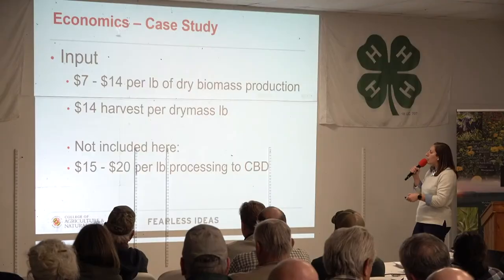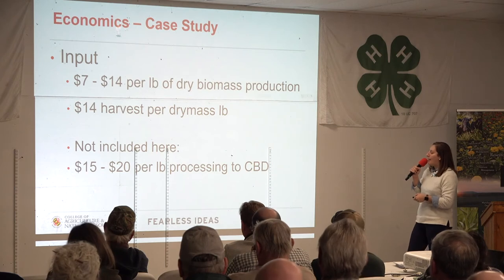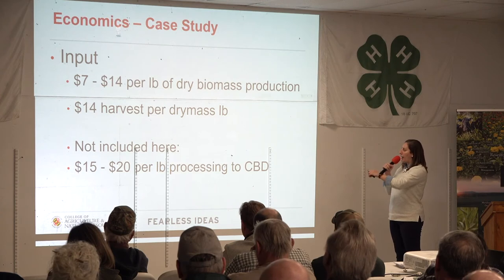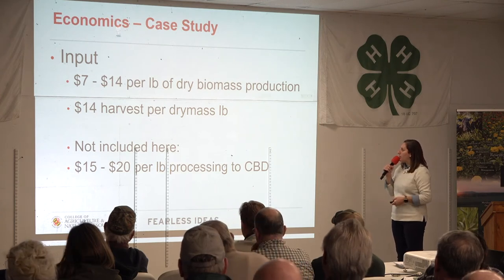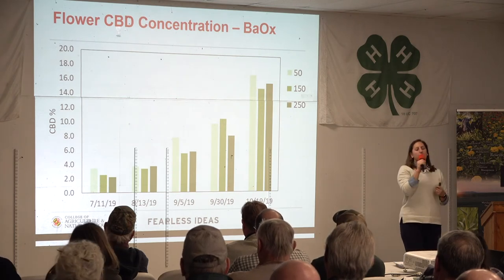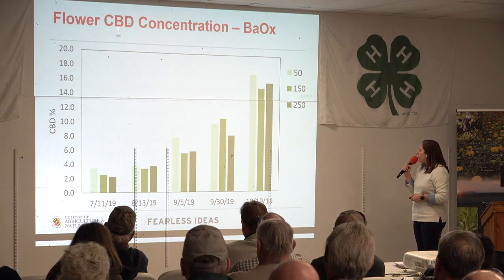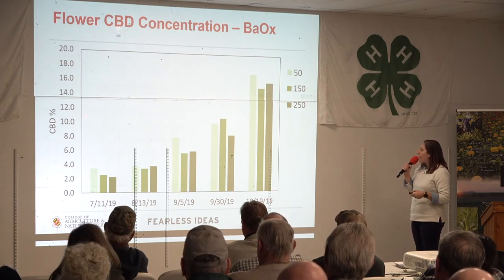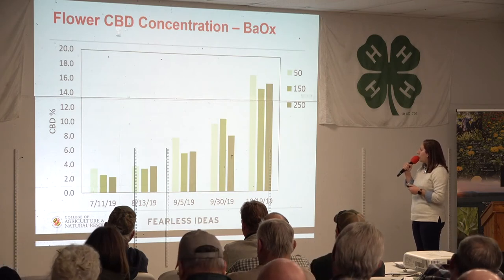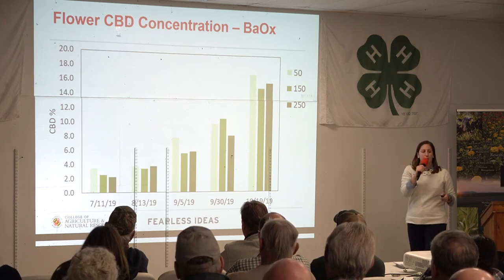Not included is another $15 to $20 per pound for processing to get that CBD out of that plant. But we're not going to include the processing. We're just going to look at production and harvest. As I said, we're paid based on the percent CBD. So this is real data. This is Andrew's and my plants at the Y, throughout the growing season, and we're looking at percent CBD. You see, we left some of our plants out until the middle of October. We wanted to see how high we could get that CBD, and we are about at 15% CBD.